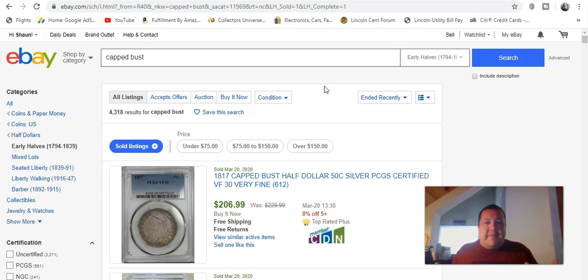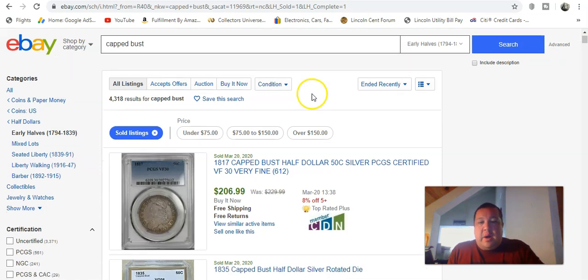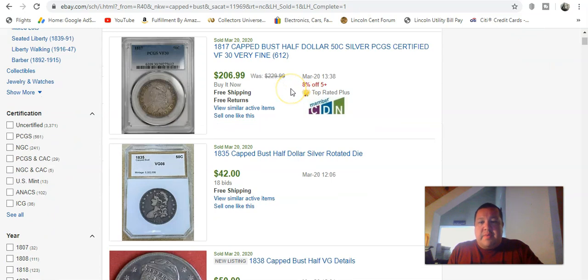So the capped bust half series, okay, goes from 1807 all the way up to 1839. Okay, so you have quite a range of dates and various varieties and overtones that you can play around with that are a lot of fun. Again, try and focus on coins that are problem-free with capped bust. Those coins perform absolutely insane on the secondary market, especially if they have some really nice eye appeal.